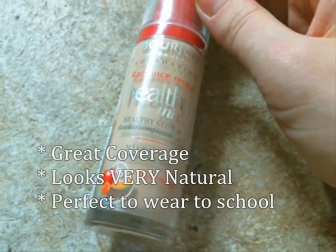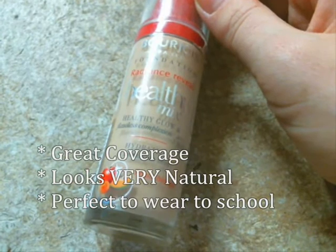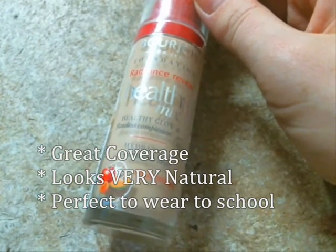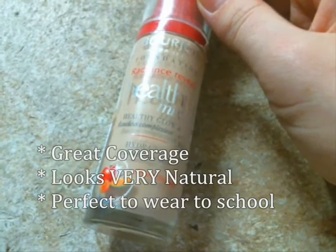I know that the majority of you are school students, so if you're not technically allowed to wear makeup to school, but you do want to wear makeup, I would recommend this one because you can barely tell that you've got makeup on, but it still covers up blemishes, redness, and everything. It's not like, what's the point in having it on? You can still see it, but it's just a lot more natural looking.